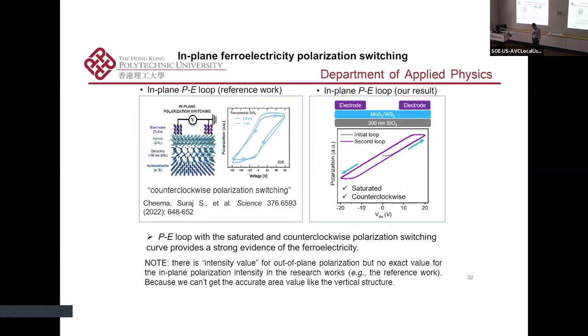After our paper was accepted, later on we also wanted to go a bit further. We want to not just make the tunneling diode, but also make a transistor. Before we make a transistor, we make a film, and there is a certain thing we need to check: the PE loop. For a real ferroelectric material, you should have a PE loop, the polarization loop. There is also a certain thing that can verify whether your material is a real ferroelectric material: the loop direction. It has to be anti-clockwise.